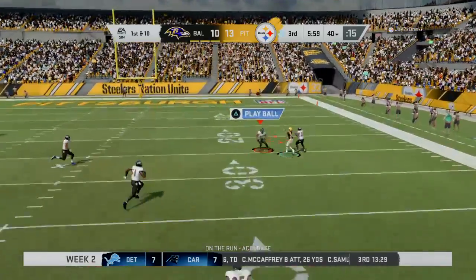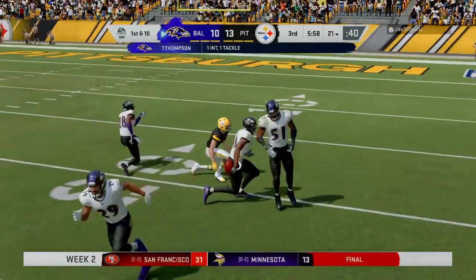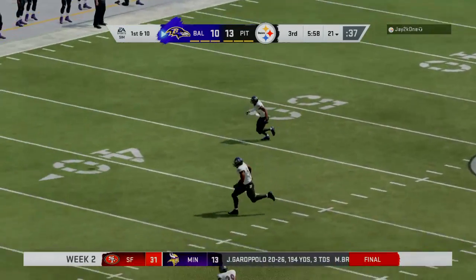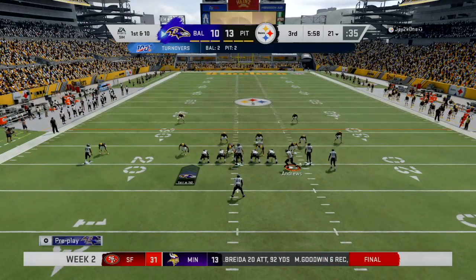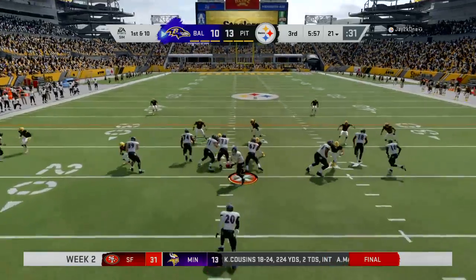Going for the deep ball. Into double coverage, and it's intercepted. Tedrick Thompson picks it. I know some teams are leery about playing cover 2 because a strong safety's not usually a terrific cover guy. But in this case, he played it perfectly. Read the football and went and made the interception.